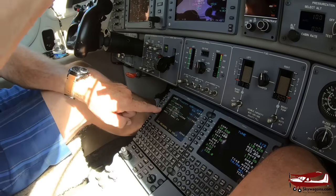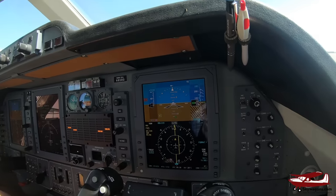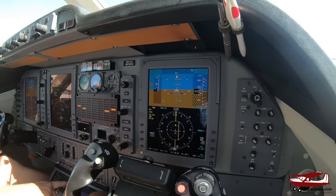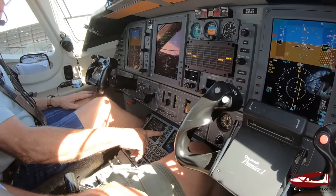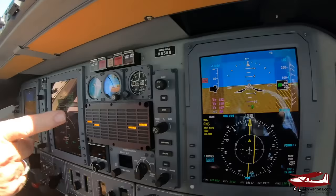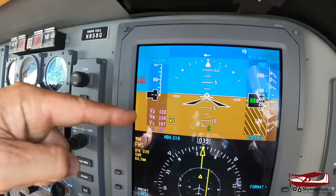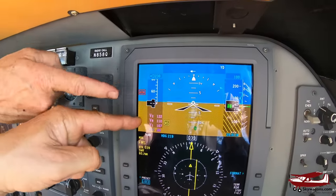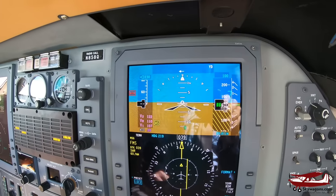Now, if you look at your screen and mine, here and here, we have nothing here, right? So my numbers are V1 is 107, VR is 110, and V2 is 122. So I'm going to send that, and it populates the screen for me. Right here. Those are my V speeds. Now, as I start moving and you watch the airspeed tape, you're going to see those lines and those speeds correlate coming down the airspeed tape. That is brilliant. Okay?